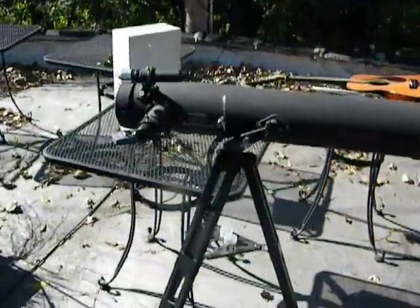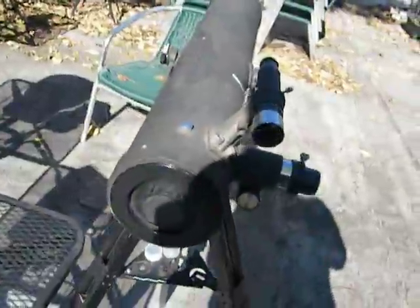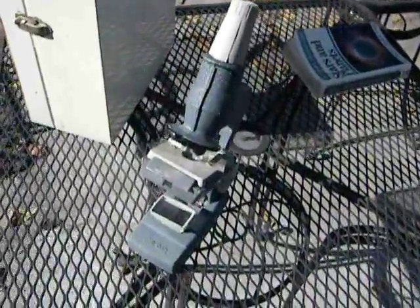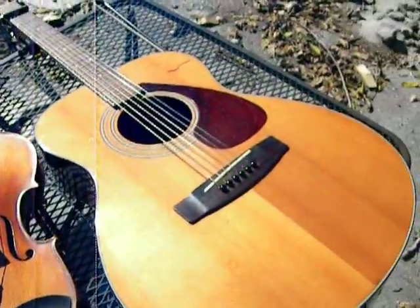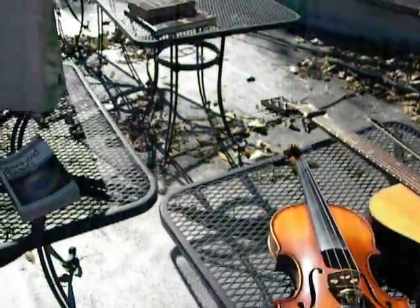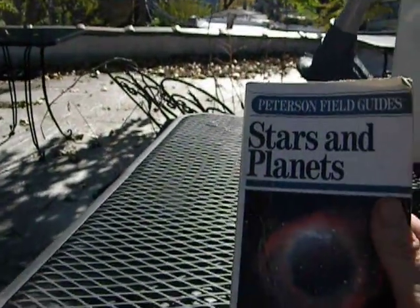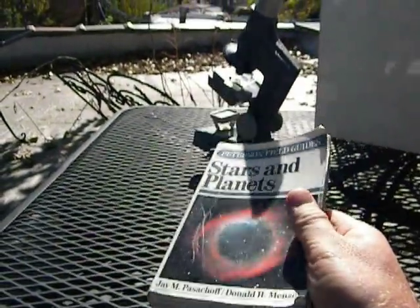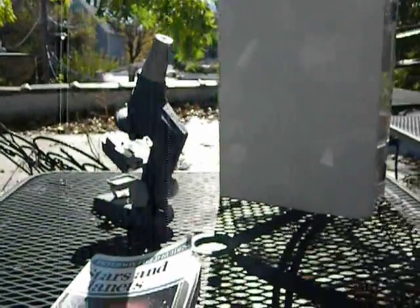So this is a telescope, and this is a microscope. This is a violin, and this is a guitar. So we're going to start on the subject of astronomy today. Astronomy is the study of the stars and planets, and astronomy uses telescopes and microscopes.